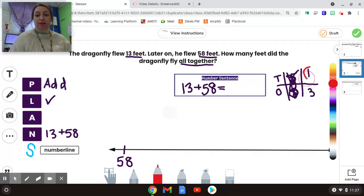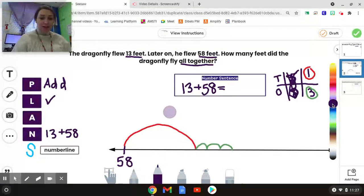Let's do the tens first. I have 1 group of tens, so I'll draw 1 big jump of tens. Now let's do the ones. So here's my ones down here, and I'll show those 3 ones. 1, 2, 3. Now all I have to do is fill in and find the answer.